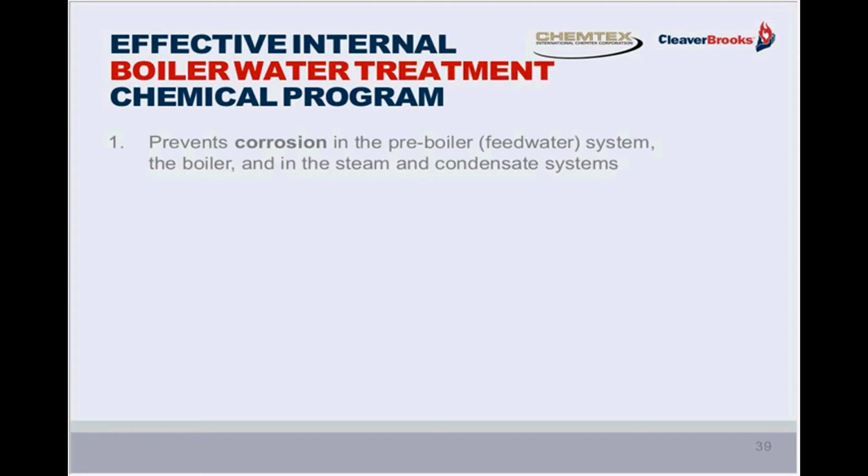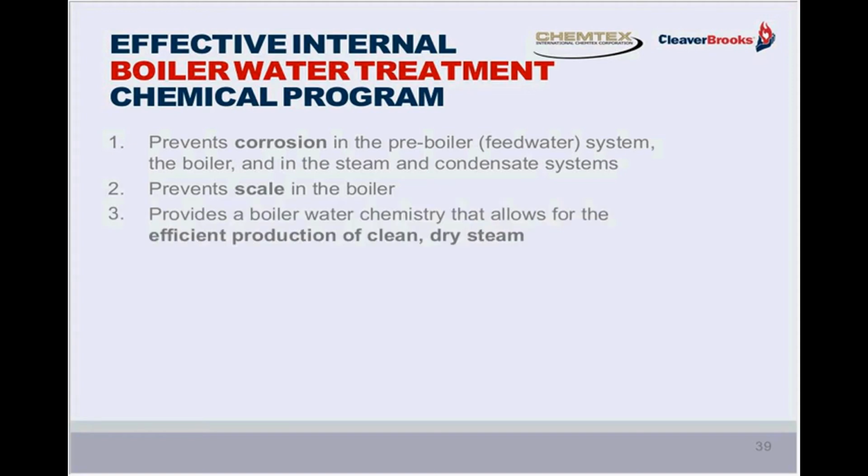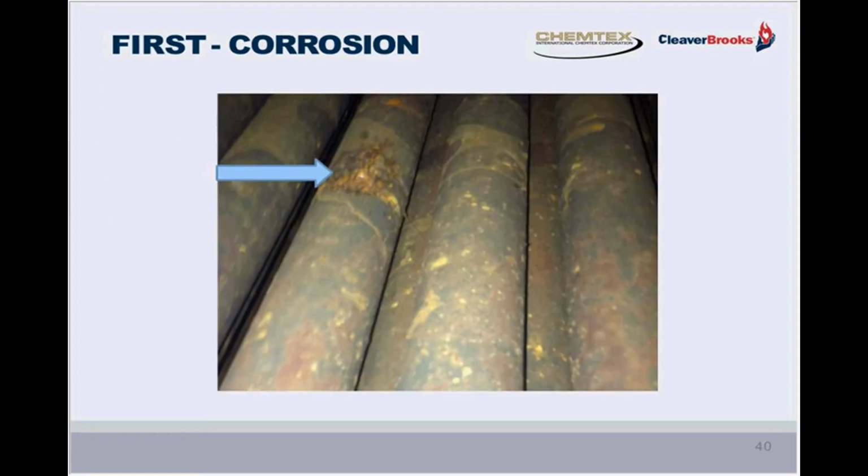First, we're going to talk about corrosion and preventing corrosion in the boiler system, the boiler, and in condensate systems. Then we'll talk about preventing scale in the boiler. We're going to talk about a boiler water chemistry that allows for the efficient production of clean, dry steam. Go back and look again.